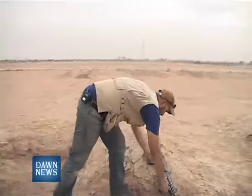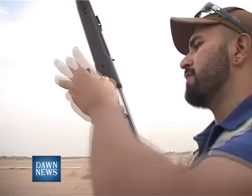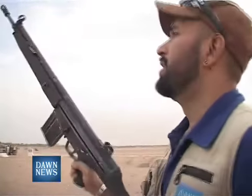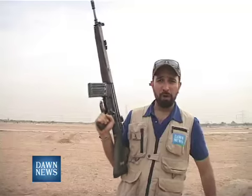G3, powerful weapon, very powerful weapon, 7.62 mm, a 20-round box magazine. Oh boy, there, it's ready to go. Now, as far as this weapon is concerned, we know that it has the capability to knock out an enemy at around 300 meters. We know that it weighs more than 4 kg. We know it can do a lot of damage. Historically, it has.